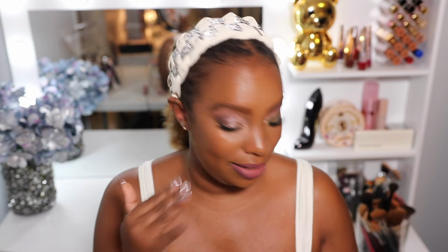This is definitely like a glam shade, like you want to go out at night, formal attire, this shade can get you there, or just plain simple everyday looks with a little bit more pizzazz to them.